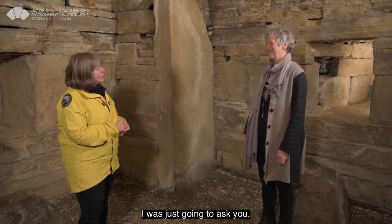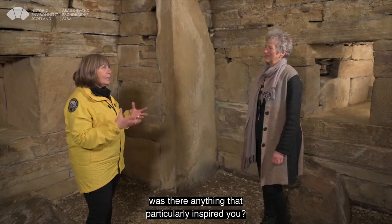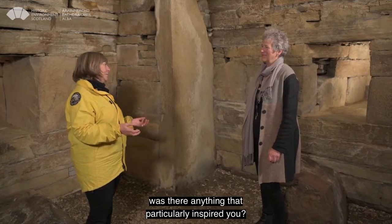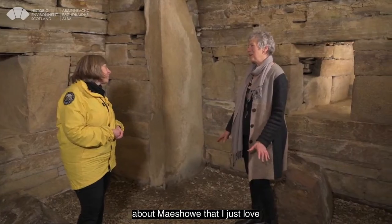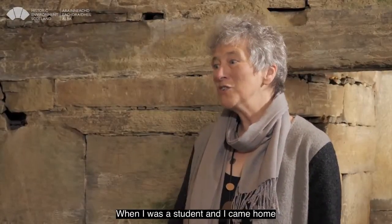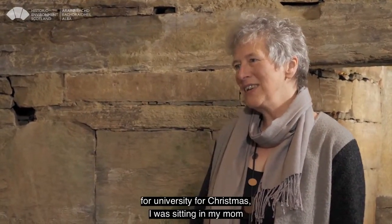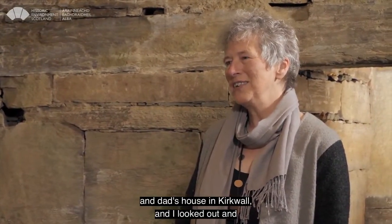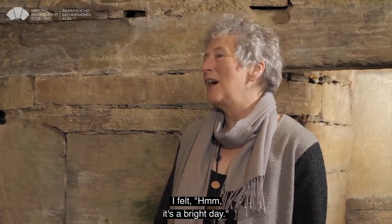I was just going to ask you, when you sat down to write your poem about Maeshowe, was there anything that particularly inspired you? Well, I've got a very particular memory about Maeshowe that I just love and I've treasured ever since it happened. When I was a student and I came home from university for Christmas, I was sitting in my mum and dad's house in Kirkwall, and I looked out and I thought, it's a bright day.